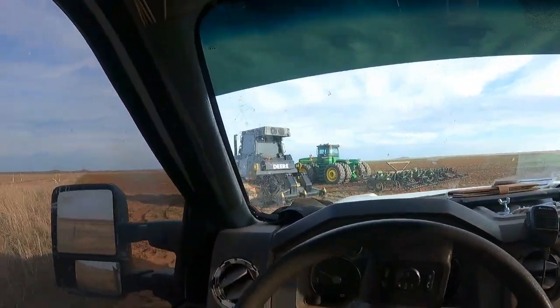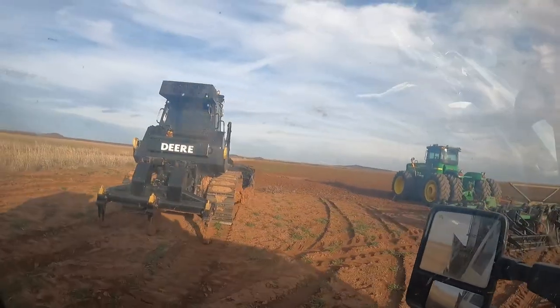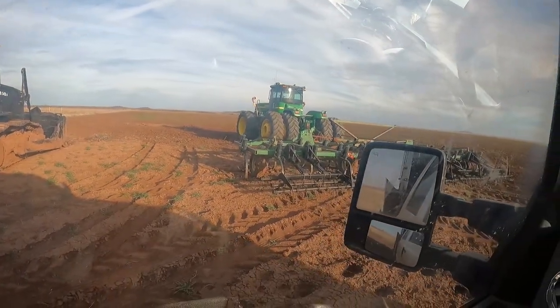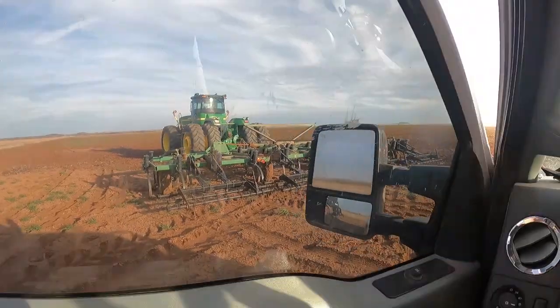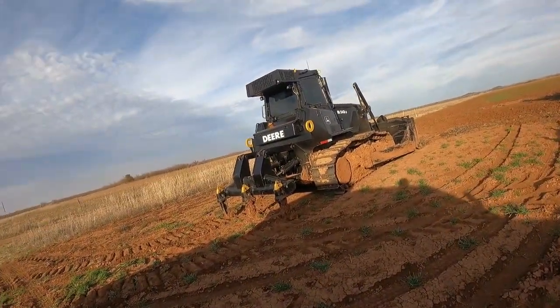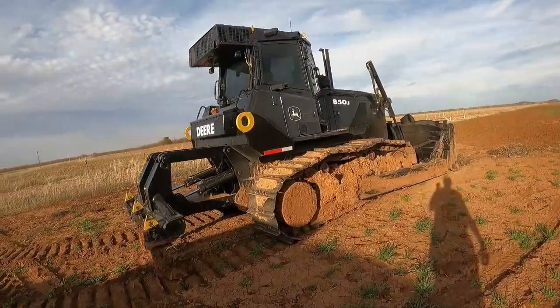We got the dozer and the tractor together now. Oh yeah, we did try out the ripper. I don't know if I told you all that. He used it quite a bit. Finally got some use on it. Neither one of us is real crazy about it though. We don't like it too much, but it's all right. It can get a job done for us.